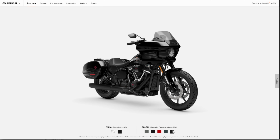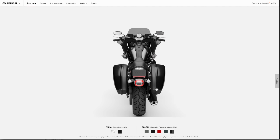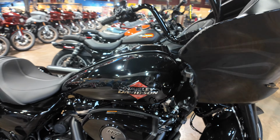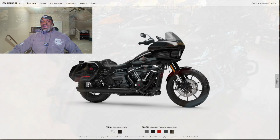But what I'm going for is the Midnight Firestorm. I think this is a very nice paint job on the Lowrider ST. I don't necessarily care for it on the Road Glide. It does look good, don't get me wrong, but I prefer it on the Lowrider ST if this is the bike that I'm going to purchase, and it's looking that way.